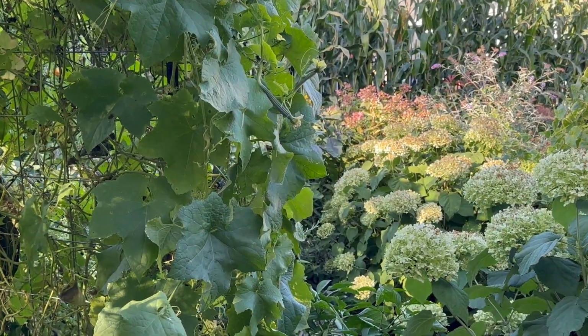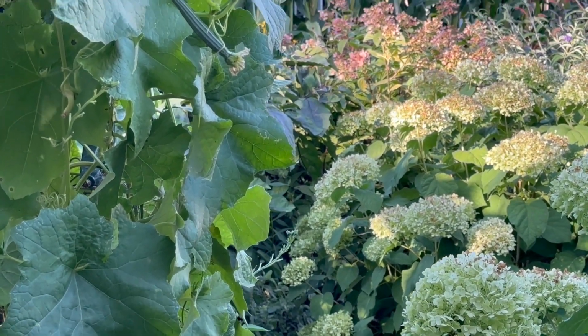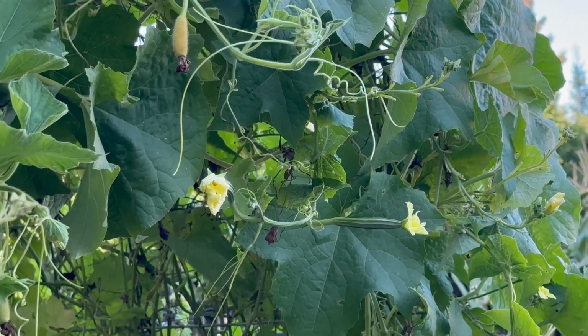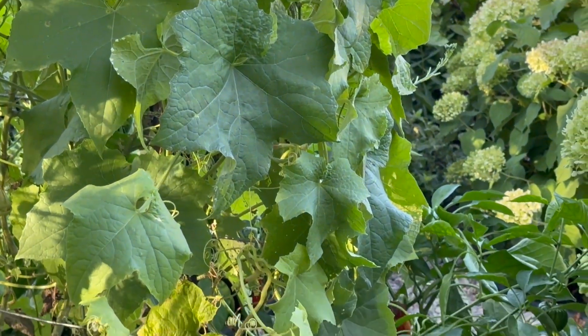Loofahs or patolas are still doing well. They are still flowering and producing fruits, which makes me both happy and sad. Happy because despite the cooler temperature, they are managing to produce flowers and young loofahs. Sad because the young loofahs might not grow big enough to harvest.